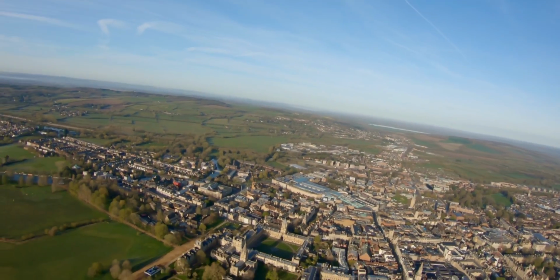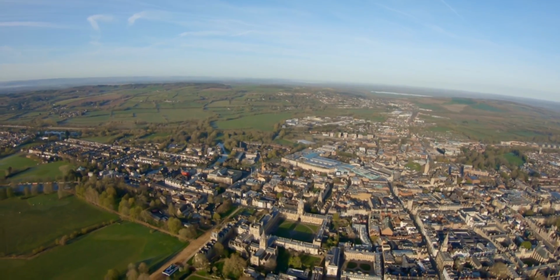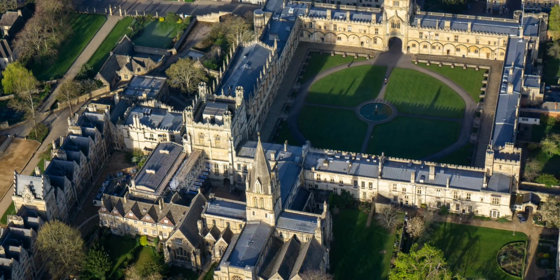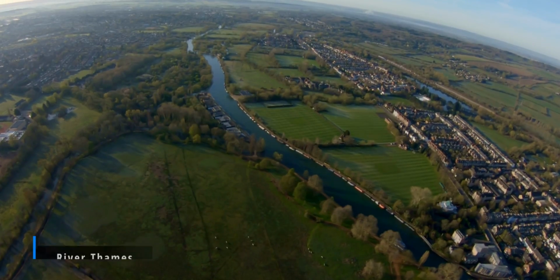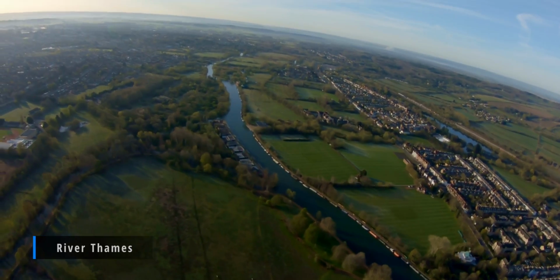So I've not flown over Oxford before, and it's a real joy to be up just early morning. It was probably about 7:30 a.m. by the time I got to Oxford. And here's the River Thames, which flows through London.